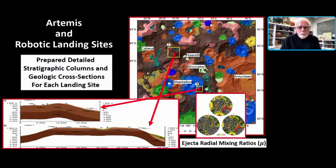Artemis sites, and we're working on the robotic landing sites as well. And we prepared detailed stratigraphic columns and geological cross sections for each one. I apologize for the brown here. We're working to make those colors less dark, and that'll come out in the paper, which is about ready to be submitted to Icarus as we speak. So we have it for these sites. You can see here we've linked them to the sites in the geology.